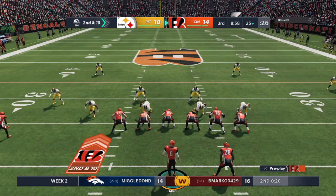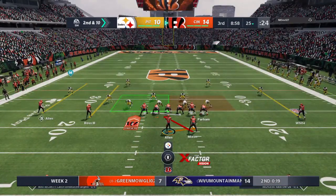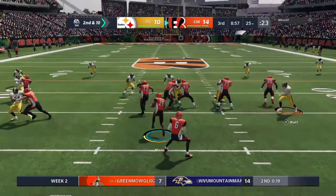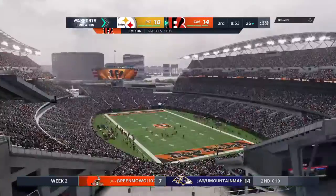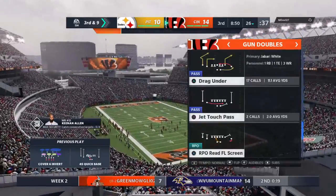An incomplete pass leads to 2nd and 10 from the 25. Out of the shotgun, they run with Mixon. And not much to speak of. Call it a 1-yard gain up to the 26.